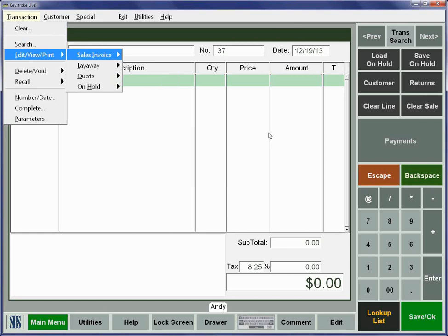So basically what I did is, just as a dealer with my Keystroke dealer license, I went into this data set and said, hey, I'm going to enable layaway and quote, and that turned it on. I gave that configuration file, transaction type file, to my end user, and now they're able to use layaway and quotes along with the invoice and on hold. Now, we do draw the line in some places, like for orders. Again, because it's more of a support issue, we don't have orders available in the sales manager.